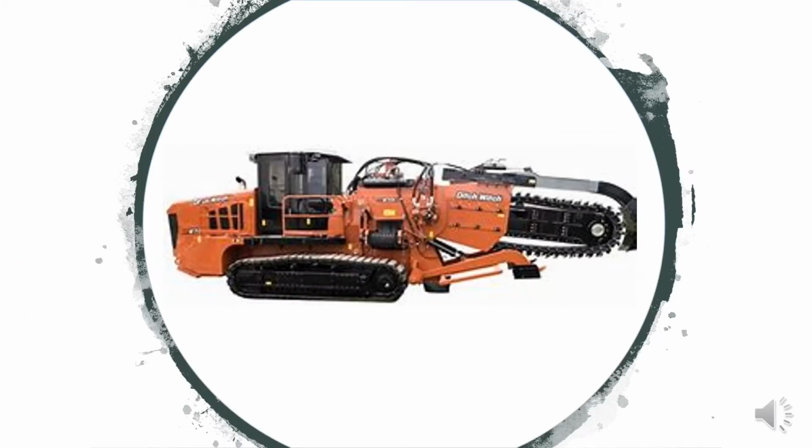A trencher is a construction machine that is used to dig trenches. These trenches may be for laying pipes or electrical cables or for installing drainage. Trenchers come in many sizes. Some trenchers are made so you can walk behind them, while others are attached to a tractor or skid steer. Then there are the extremely large trenchers like the one in our picture.